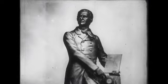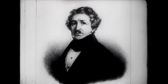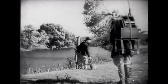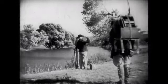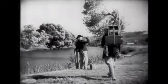In the early 19th century, when Niepce and Daguerre, the first photographers, took a picture, the subject had to pose for at least half an hour. By 1870, a photographer who wanted to take a simple photograph of a landscape still needed an assistant to help him carry his equipment.